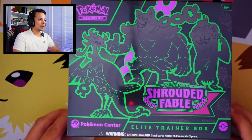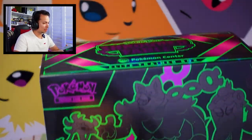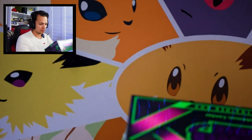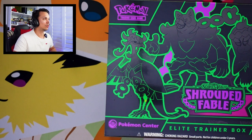Anyway, we got Shrouded Fables here. We're gonna be busting this open, and I think there's 8 packs in here. No, 11 packs in here. This is the Pokemon Center, so they actually put 11 packs, which is kind of odd. I might have to update my inventory, actually, when I think about it.